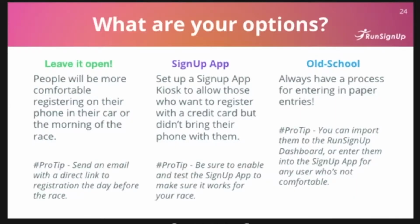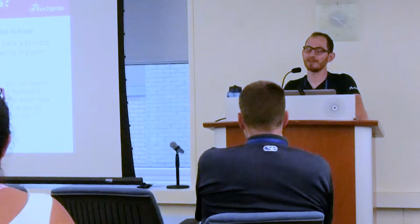Old school, always have a process for entering in paper entries. You do not want to be caught off guard because an old angry person is yelling at you because they want to pay by check and have the filled out form from last year's registration or something.